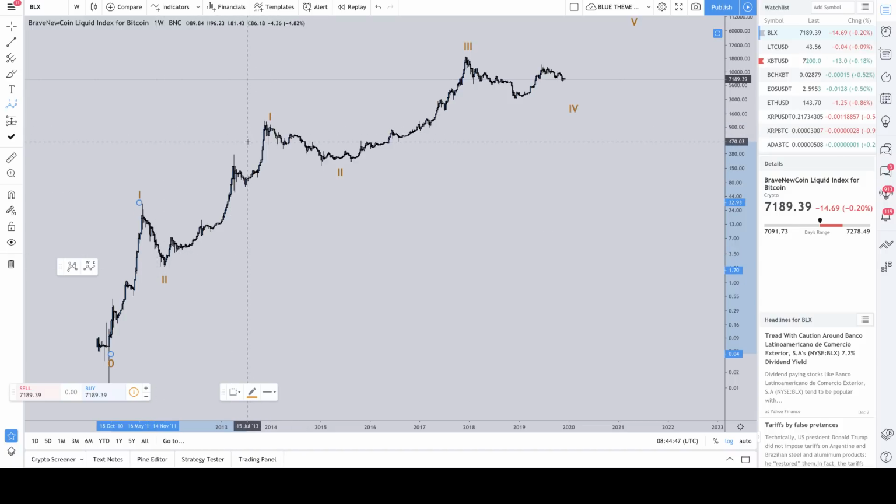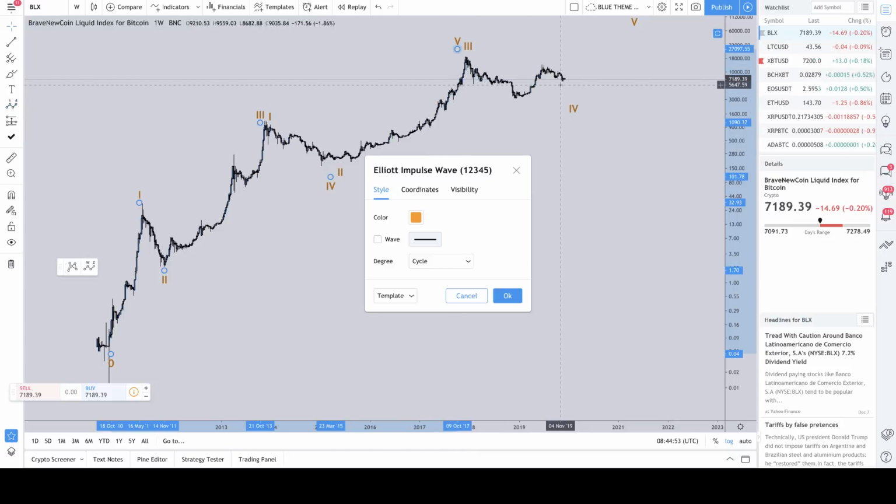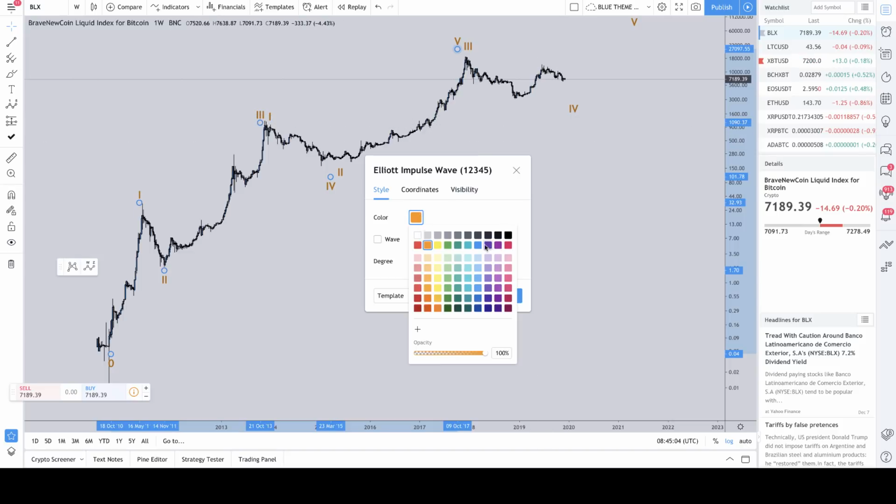They believe that we have now completed our 5th wave, and we are now actually in a secular bear market. And many of these individuals do believe that we'll see sub $3,000 within the next couple of years, possibly going down to $1,000 to $2,000. Some are even claiming triple digits at this point in time. And this is the count that they are referring to.